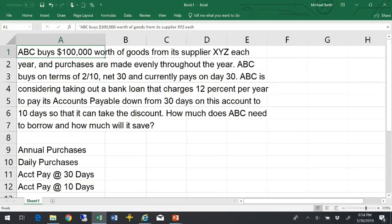All right, we want to demonstrate the hidden cost of trade credit. A lot of small companies get into trouble relying on trade credit because sometimes the costs are hidden so well that they don't realize trade credit can be very expensive.